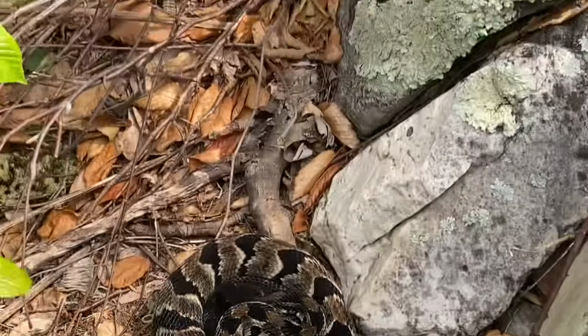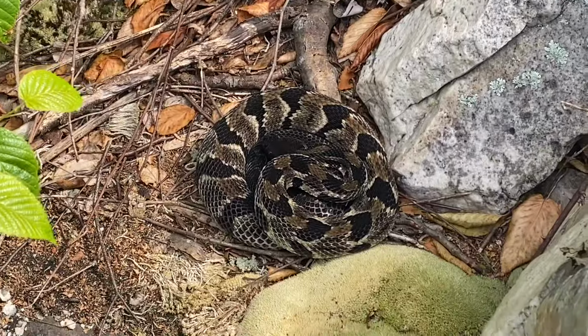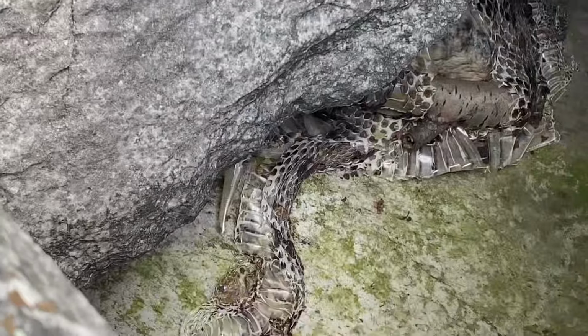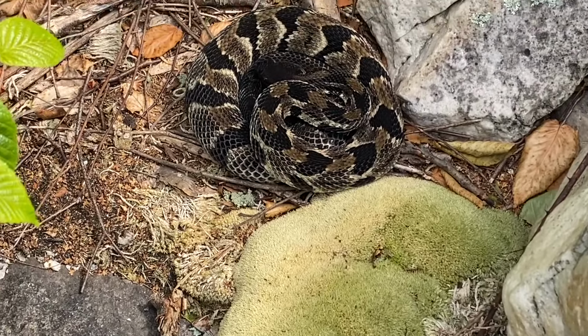So here's these two rattlesnakes. One got spooked as soon as we came up. We try not to let that happen, but sometimes they just move. There's some sheds right there, but these guys are just gorgeous.